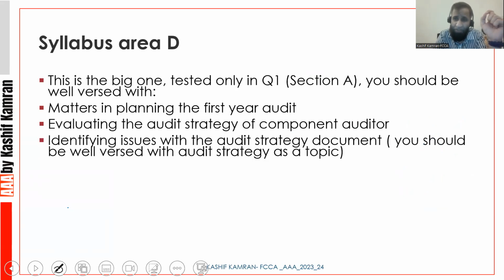You should be well versed with audit strategy as a topic. I was told by some of my students who appeared for the March 24 exams that there was a question like this in March 24. The paper is not published, so we are not very sure about the student reaction. But yes, it's quite possible that such a question could have come, because it's very much like the question at number 2. You might be given an audit strategy, and there are issues in it, and you are asked to identify the issues within the audit strategy and what you will do to address them. All of you should be well versed with what an audit strategy is and what is included in it. Please revise audit strategy as a document, so that if you get a question where you need to identify the weaknesses within it, you can easily identify them and recommend the correct action. So please be very careful.